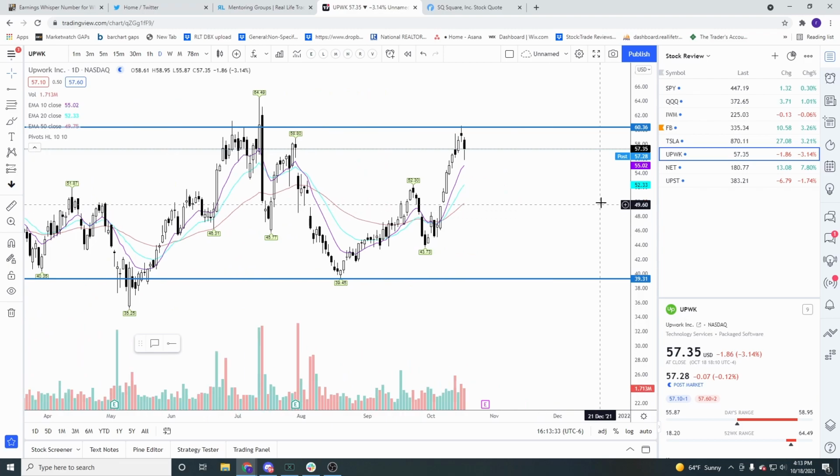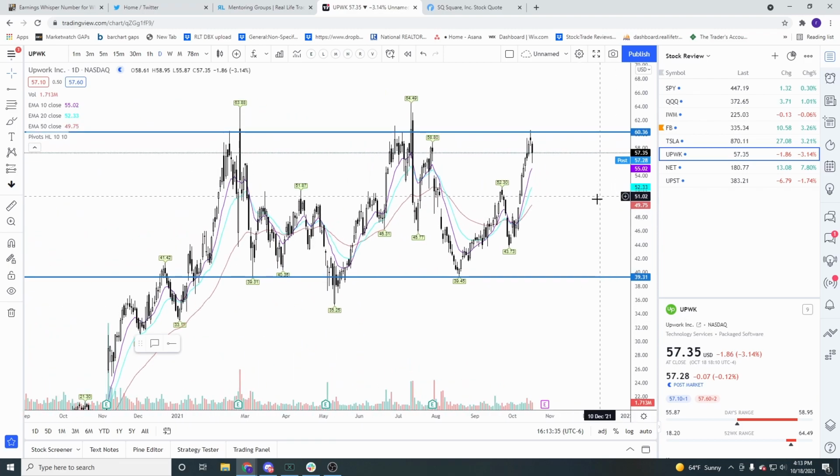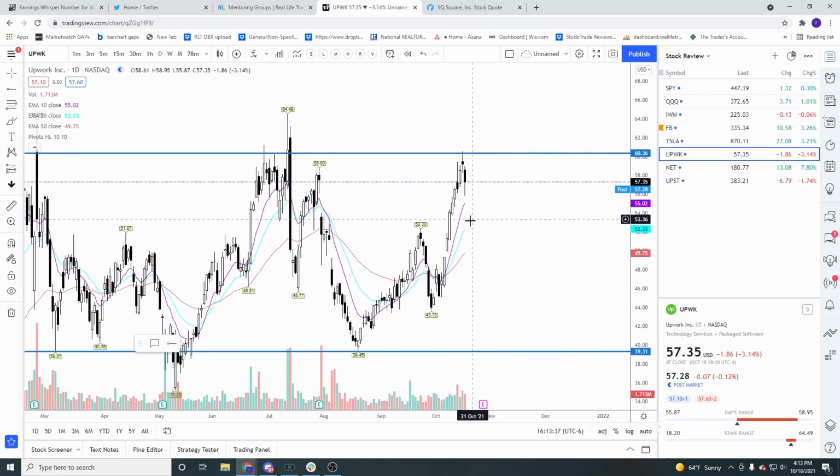Let's move on to Upwork. So I did personally get called away on Upwork on Friday. I got put some shares down at like $42.50 with the put sale premium. It was 41 and change, and I sold a call over here somewhere that expired. Sold another one. Did get called away for a little bit over 3R.